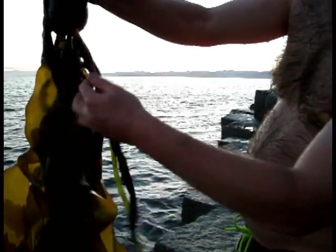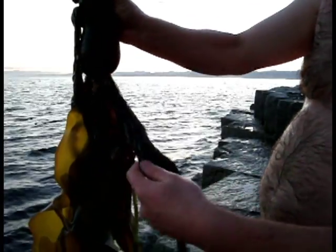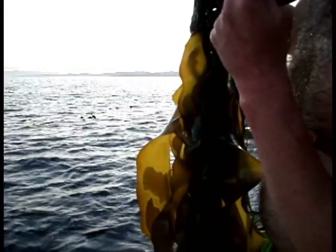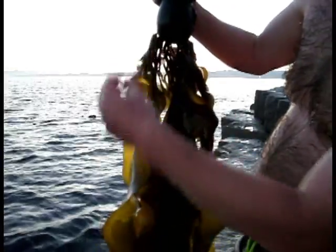So look at that. Boom, look at all that more purple kelp right there. Beauty. That might be dulse, I wonder. I'll have to look it up online and see what that is. Might be dulse, but wow, that's amazing. That's a beauty. All that good purple stuff.